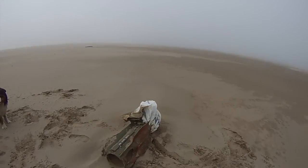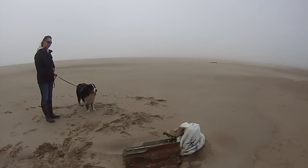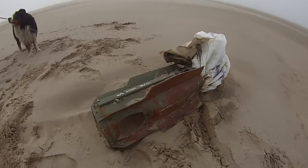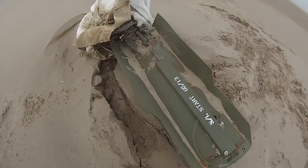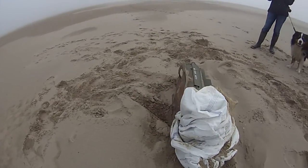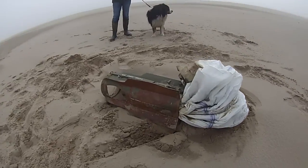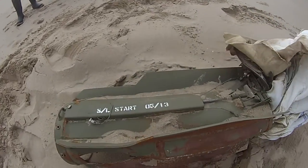How about this for a find, look? Obviously I can't take this off the beach because we're on a bomb range and we're not really supposed to touch anything. But that's the tail fin off a 500 pound bomb, complete with its drogue chute, look. And I'm guessing its drogue chute didn't open properly because that doesn't look right. So, that is quite a beast.